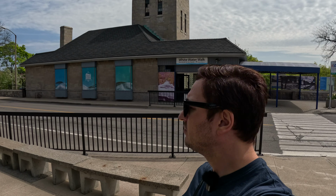It might be a bit of a tourist trap. Well, I think we saved the best till last. Okay, so destination number 1, the Whitewater Walk.